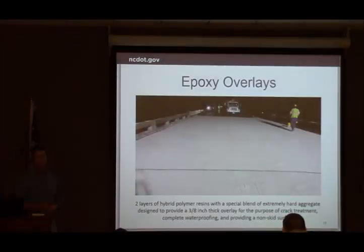All right, any questions on surface prep? That surface prep is pretty much going to apply across the board for the rest of the morning.